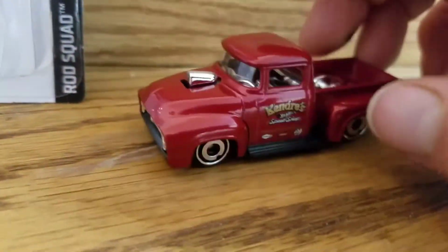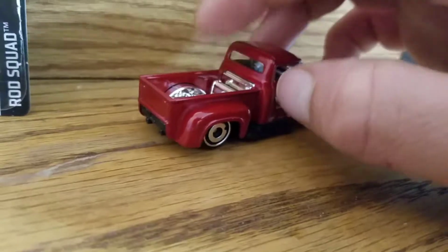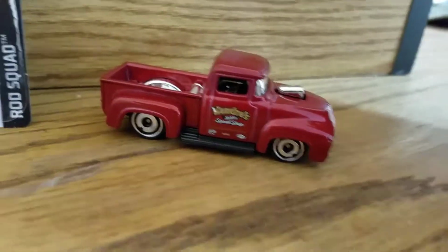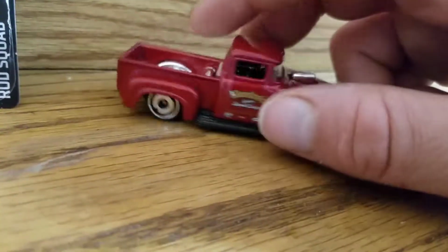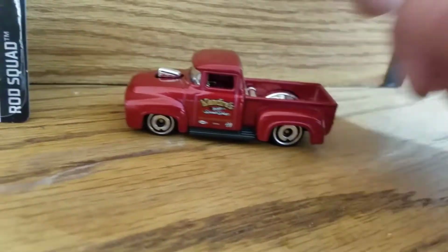Last year made, 1956 custom Ford truck F100. Right now they've become popular and classic. I'm not sure who the designers were. They didn't show any details or anybody who designed the trucks or designed the Hot Wheels itself. Just a few little details for you, but pretty nice looking red color. I really like it, actually.